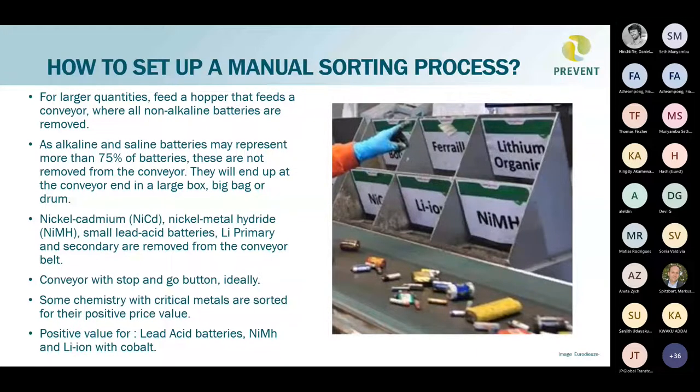And so at the extremity, you may have a box or a big bag that will receive all the alkaline batteries normally. So mainly the job of the operator is to remove what is non-alkaline. For sure, some of those batteries have a positive value, so it's interesting to make sure that they are properly sorted.